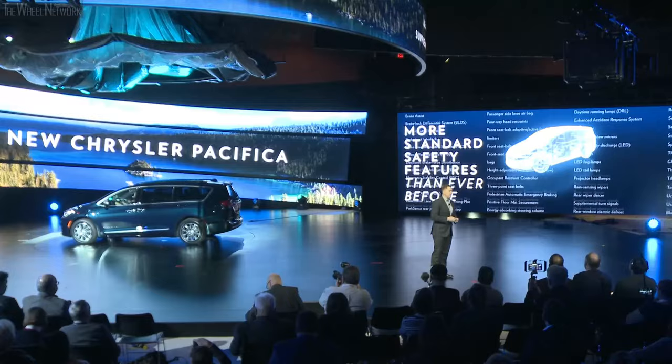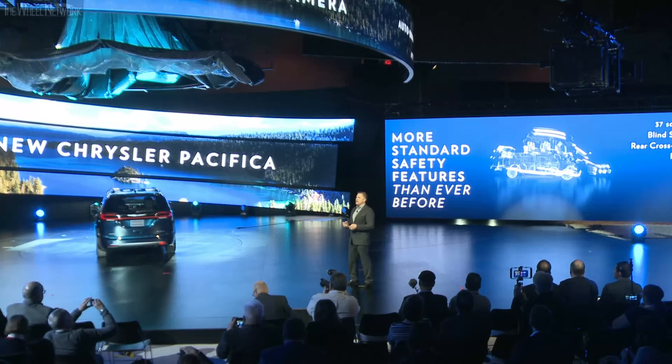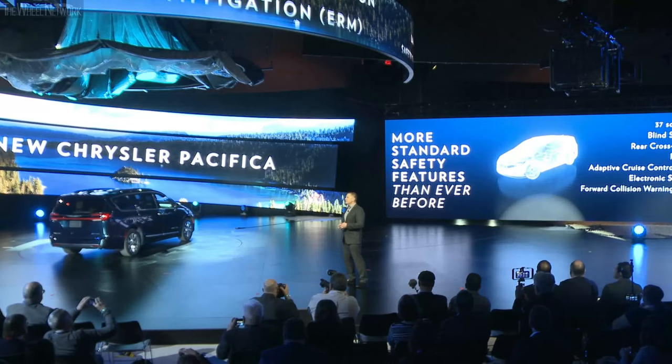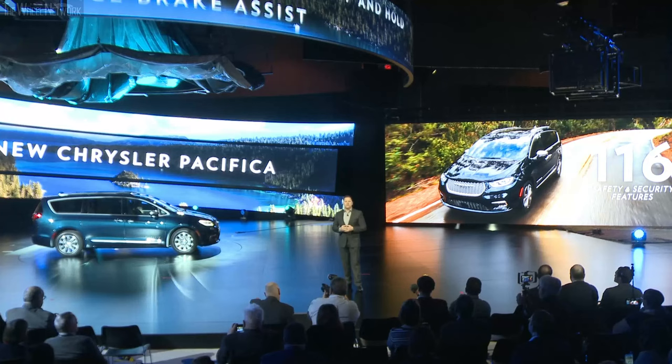Serious technology, like 37 square feet of airbags, blind spot monitoring, rear cross path detection, park assist, adaptive cruise control with full stop, electronic stability control, forward collision warning with full stop, lane departure warning, and even pedestrian automatic emergency braking. All in, the new Pacifica is packed with 116 safety and security features.